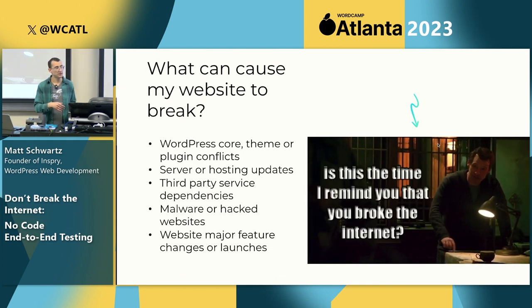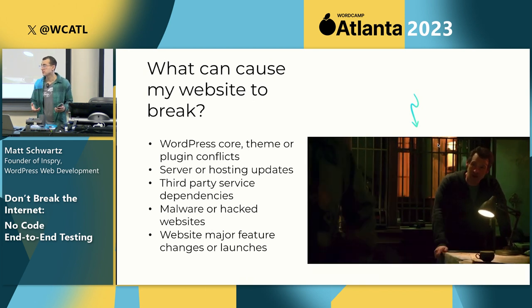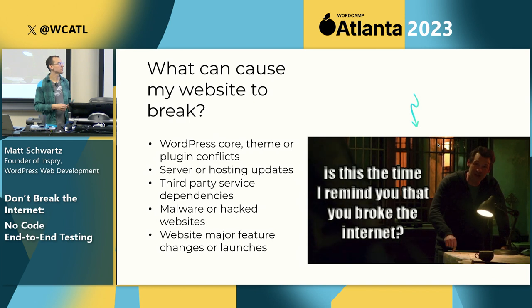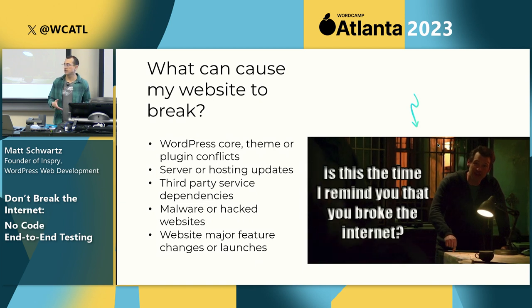On top of that, you can have more updates. Your developers or content managers can break things, changing settings, that sort of thing. So there's a lot of things that can break on your website, and this is just a short list. And that's not, I think, a bad thing from WordPress's perspective.